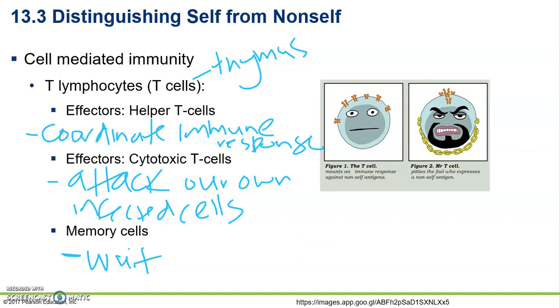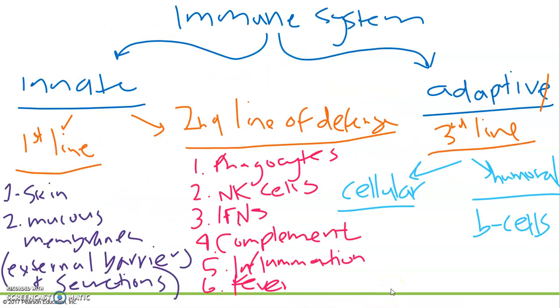So now let's add back onto our list the last component. Cellular, cell-mediated T cells. Okay. So now we've gone through each of these divisions. Our immune system has two parts, the innate, the nonspecific, and the adaptive, the specific. Nonspecific, we've got our first line of defense with those barriers. Second line, we've got our internal defenses that are nonspecific. And third line, we've got those T cells and B cells that only work against one specific antigen each, and they need to get activated before they help out with the immune response.